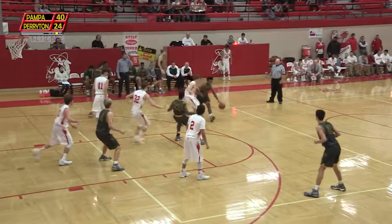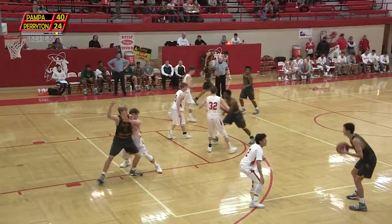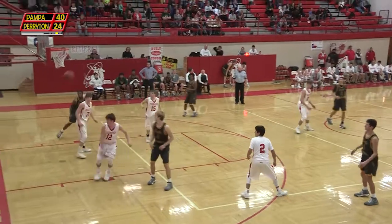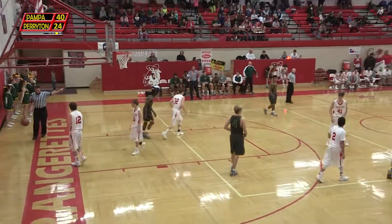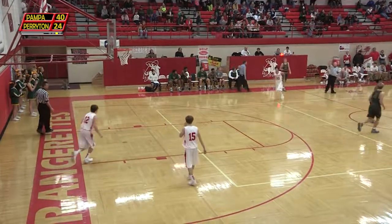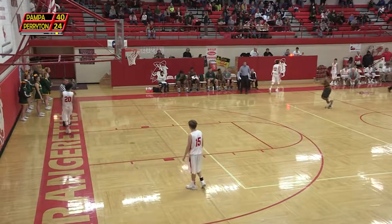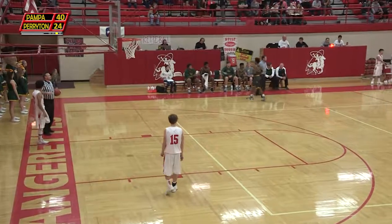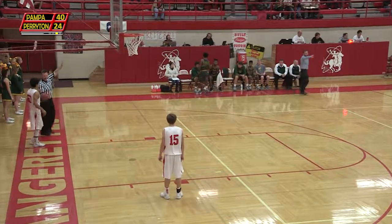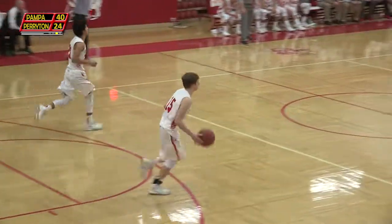Just not going their way tonight. Rangers having difficulty getting in some rhythm. 40-24, Pampa playing a great game. They've got a great game plan. Stewart overshoots the runway and throws it into the baseline area, giving Perryton a little hope here. Hernandez back in, Cater goes out. A good performance by Cater coming off the bench and pitching in 5 for Coach Dustin Klafka. Hernandez back in the ball game.